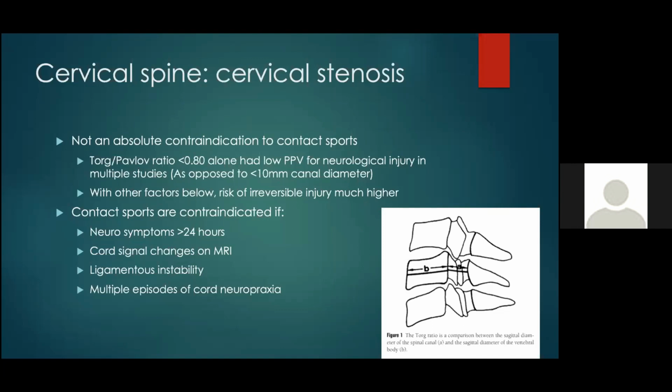Obviously, if the person has cervical stenosis and they've had neurologic symptoms, if they have any cord signal changes or evidence of instability, multiple episodes of cord neurapraxia, then it's pretty clear that they should not be playing contact sports. But what if they're completely asymptomatic and they have cervical stenosis?